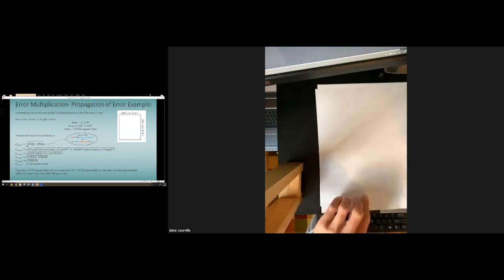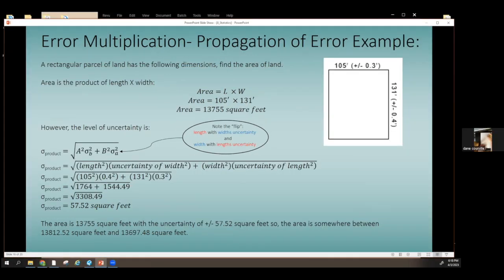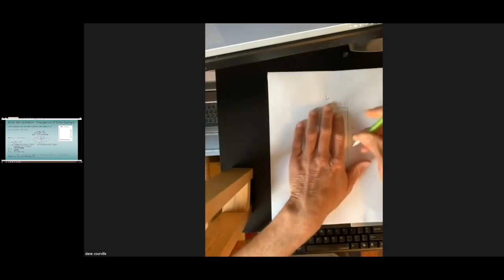Okay, let's say you are given a rectangle piece of property and you're told that this property is 105 feet plus or minus 3/10 and 131 feet plus or minus 4/10. How would you get the area of this rectangular piece of property? The formula states you're going to take the length. Let's make this the length and this the width. No, let's make this length and this width. That's how I do it on here.